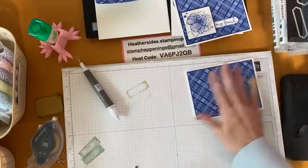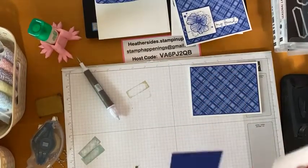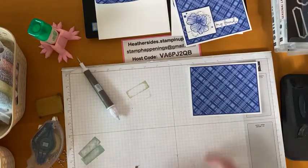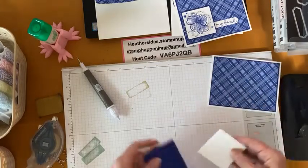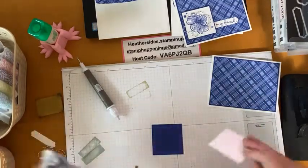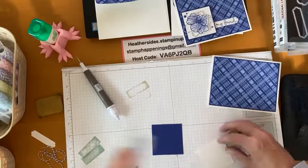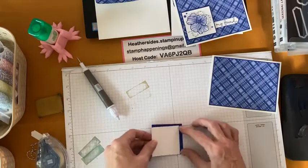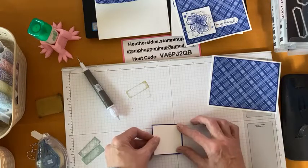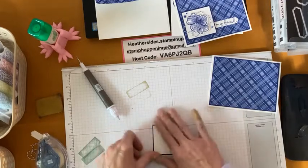Okay, so now we have that piece done. Next thing we're going to do is I have a little white piece here and a little piece of the starry sky. And I had a little scrap piece, but probably forgot to put it in there, but it's easy to grab another scrap. So I'm just going to go ahead and glue this piece on. That probably was way more adhesive than I really need, but you know, if it's worth doing, it's worth doing to excess, I guess.